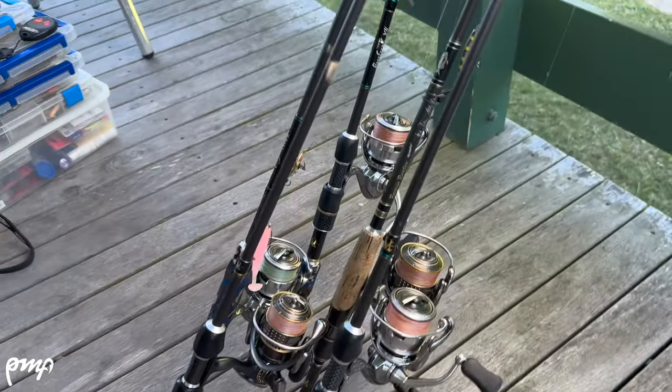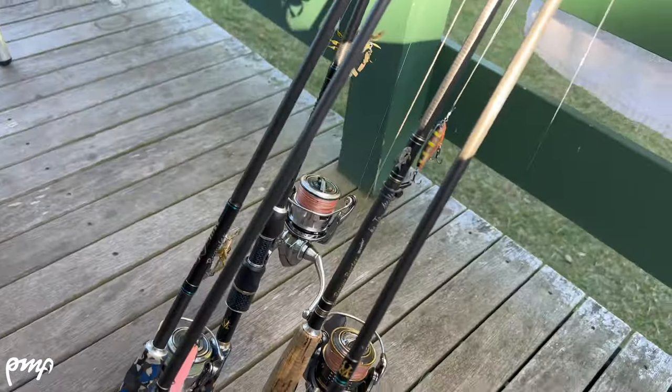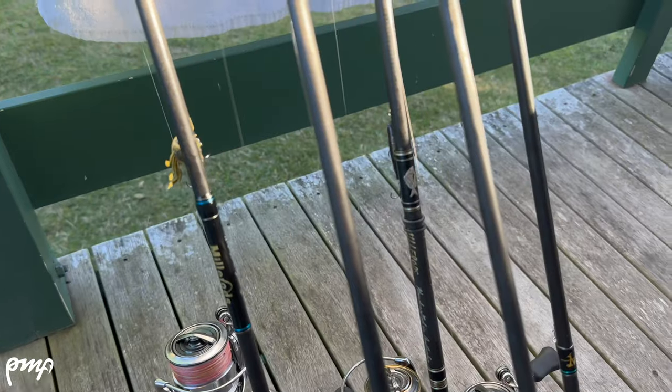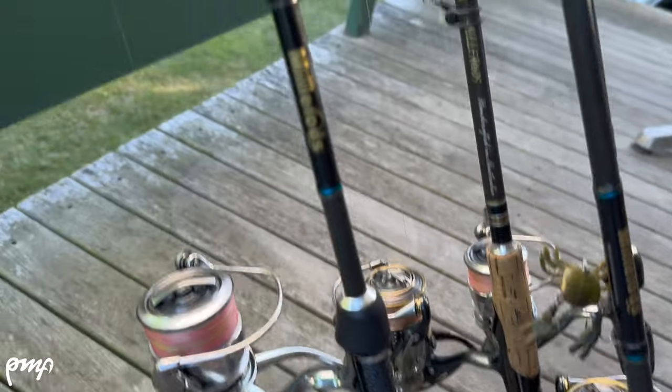Rigged up and ready for day 2. So I've got a couple of Cranka crabs. Get out of that sun. Got a little stick minnow, pink grub, and a spare rod.